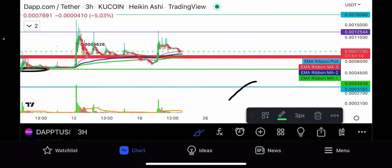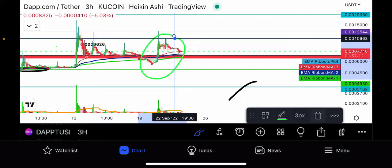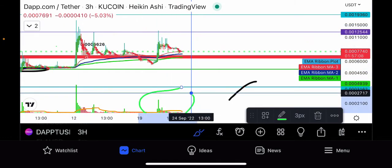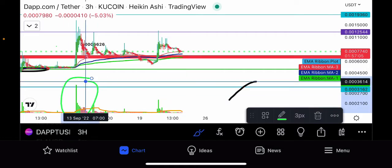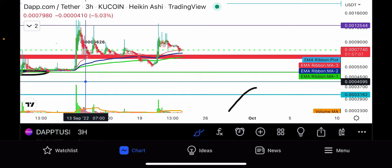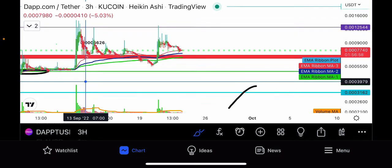You got this pump right here. See that? It's smaller than the pump right there. And then look at the overall volume. It's not even anywhere close to the overall volume that you had there. That's telling me the buyers are being exhausted. This pump is being extinguished, and this price is going to break back down.